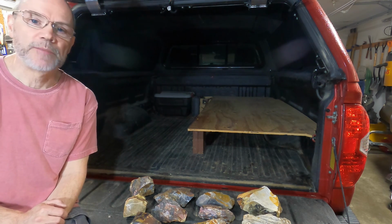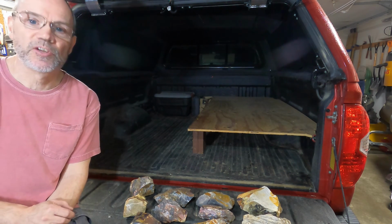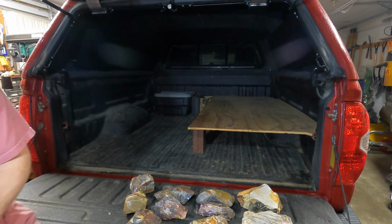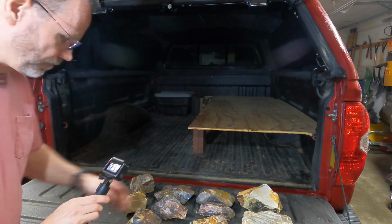But for now, I'm just going to wrap this video up on going to the quarry, obtaining the flint, and showing you some of the flint. Here's some of what I picked up. We'll get a little closer look here at some of it.